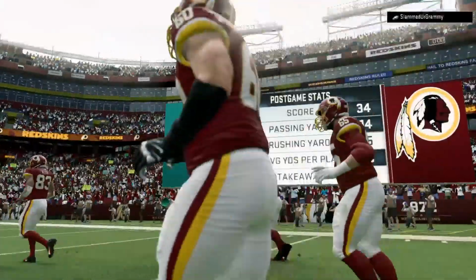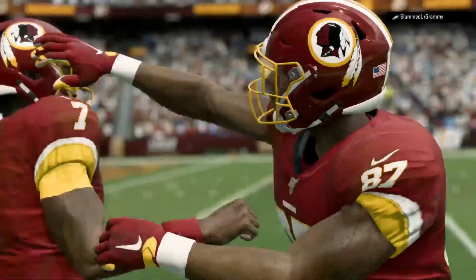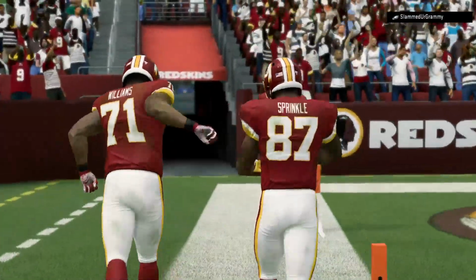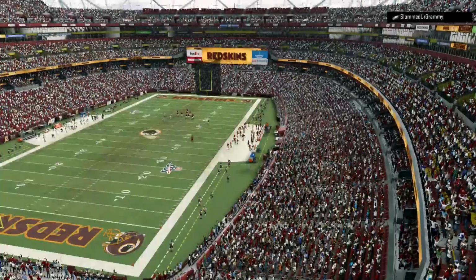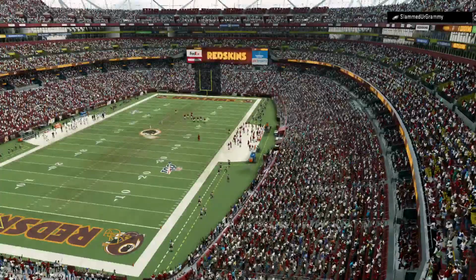So for Washington, the final 2 weeks are going to tell the story for them as they move to 9-5 with the win. And they'll get to stay home again next week. Meanwhile, for Philadelphia, they fall to 8-6 with the loss. And they'll try again next week at home against Philadelphia.